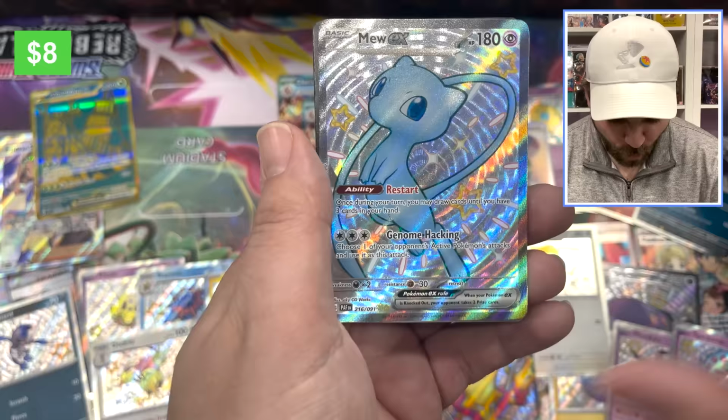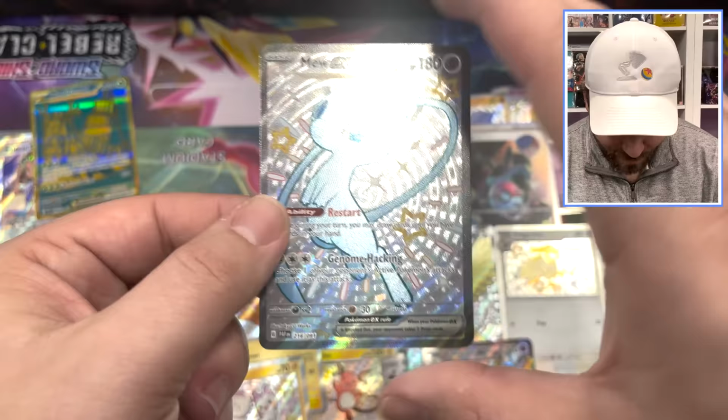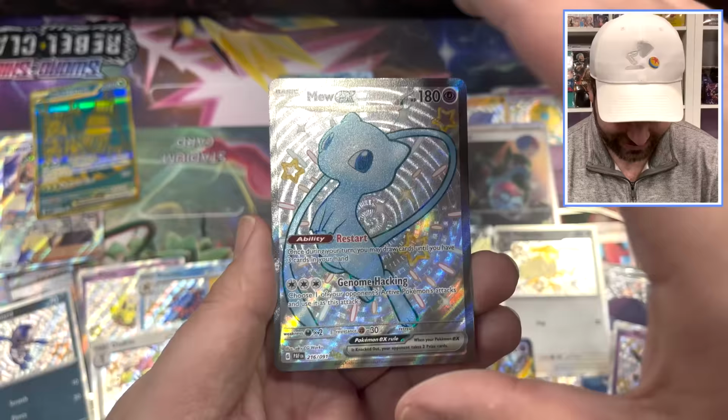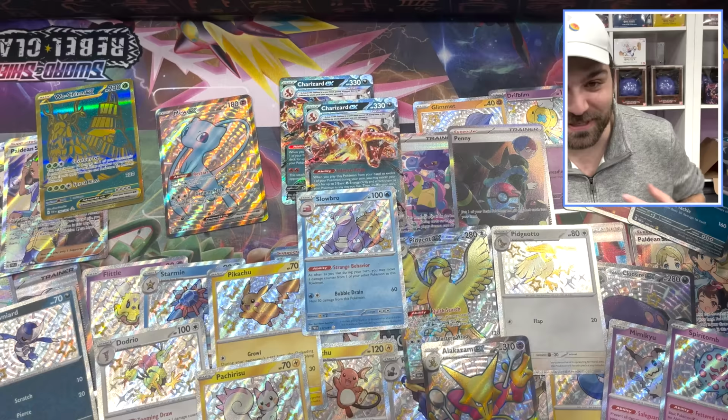No way! Full art shiny Mew? That's crazy in the last pack. What an unreal start to our pack open here. PALDEAN Fates, bring it on.